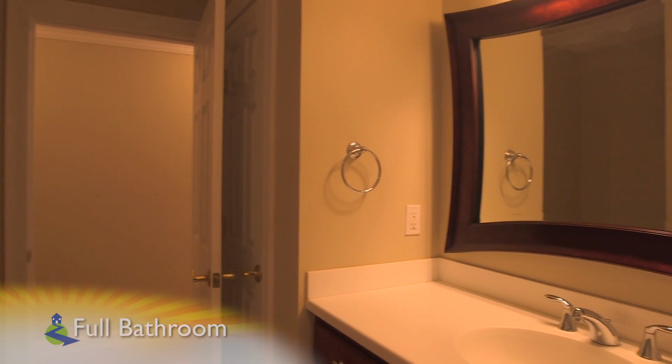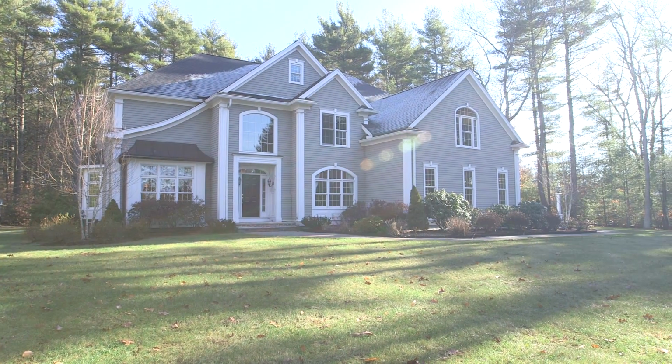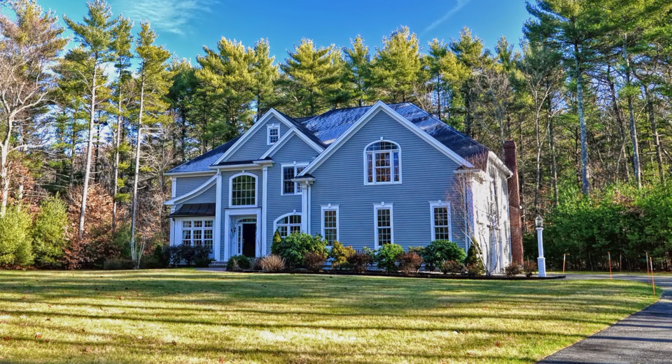A home investment in Norfolk is an investment in a peaceful quality of life. 2 Audubon Trail absolutely fits the bill. Come take a look at this better-than-new colonial today.